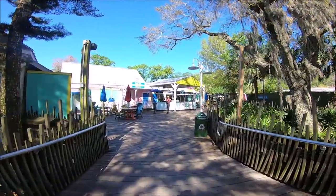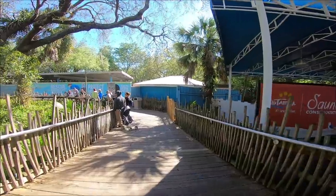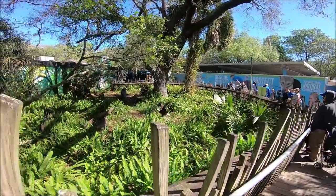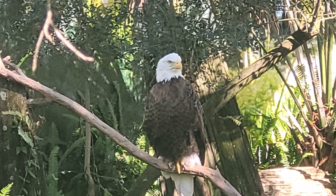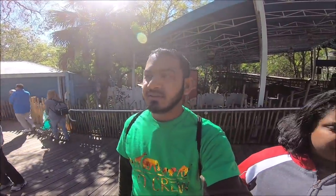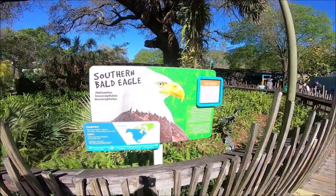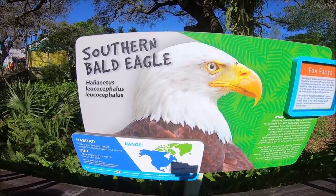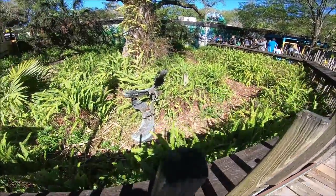Got a little food court here. Oh, look at that. So we have the bald eagle. So that was the bald eagle over there. What is the name of it? Southern bald eagle. We're going to put a picture on it, say with a statue. That's a cool statue.